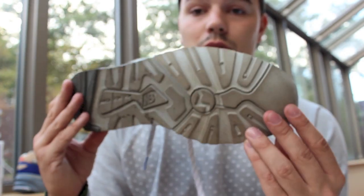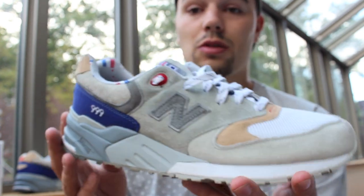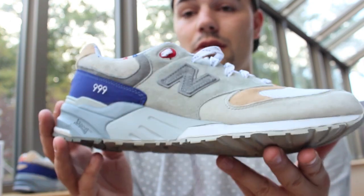So it was really cool as a collector to have this New Balance in my collection, especially with New Balance being so local and Concepts being local too. It's great to own. It feels really good to own it.